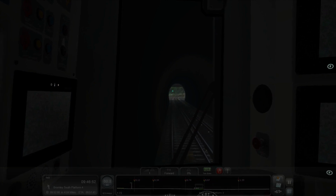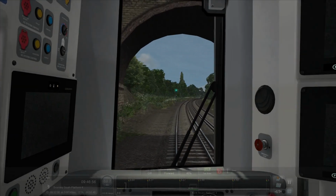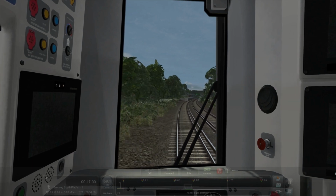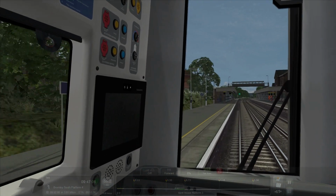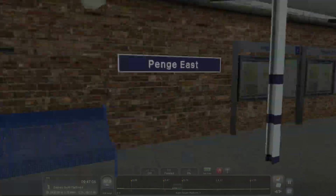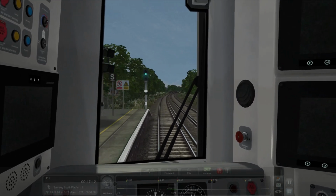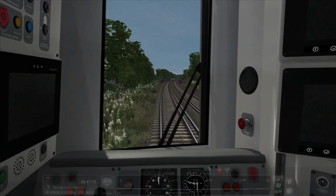Hopefully we won't have a situation like we did last time, where I nearly overran a station completely. I kept one set of coaches' doors on. What station's this? Don't tell me. I can't remember. Is it Herne Hill? No, we've already been through Herne Hill. It's Penge East. There we go. Don't know what my brain's on. It's because I'm used to hearing the thing the other way.